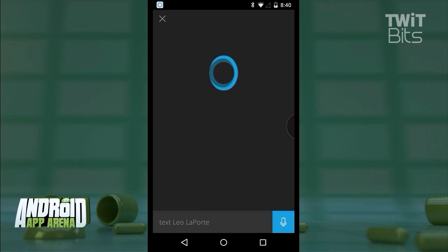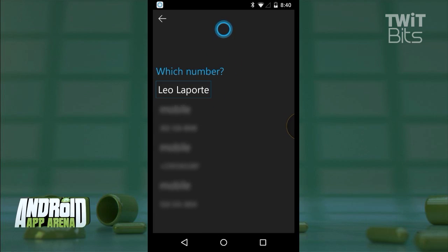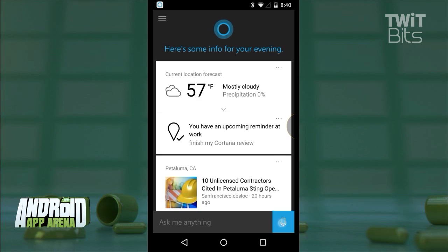Text Leo Laporte. I also quite like Cortana's text-to-speech engine that gives it a little bit of a personality.